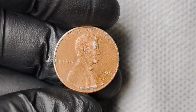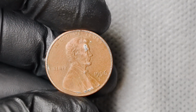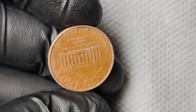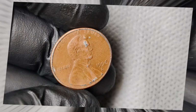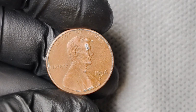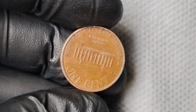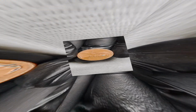But what happened next stunned the entire coin world. After the first major auction, coin dealers everywhere began re-examining their inventories. Old boxes of pennies, forgotten rolls, jars of change, all being checked for that rare doubling on the 1996 D. Some even claimed new variations had been found, each one slightly different, each one potentially worth thousands. The mint never released an official statement explaining how the error occurred, which only fueled the mystery. Was it a one-time mistake, or were a few dozen of these coins released accidentally? No one knows for sure. That uncertainty, that thrill of the unknown, is what drives collectors wild.